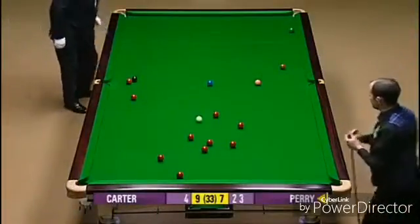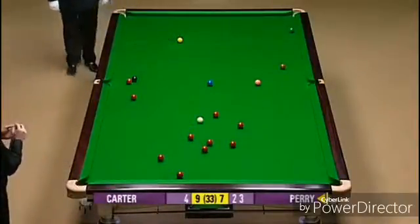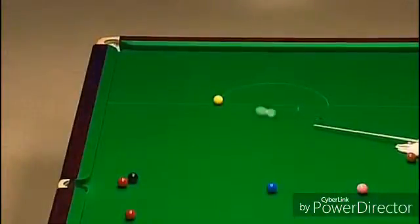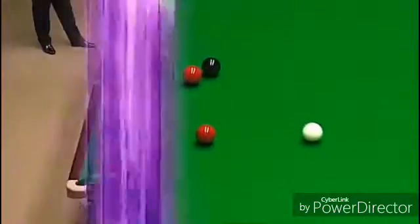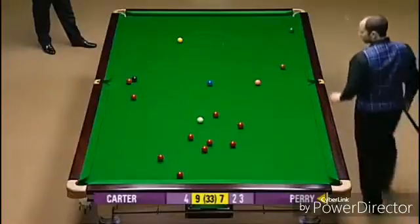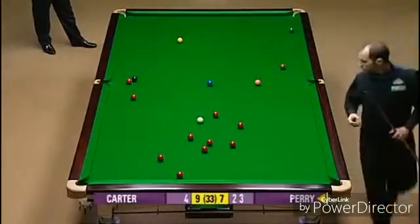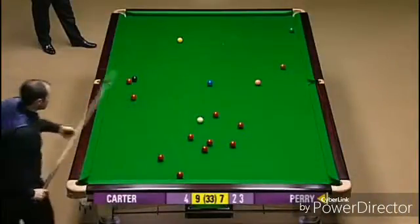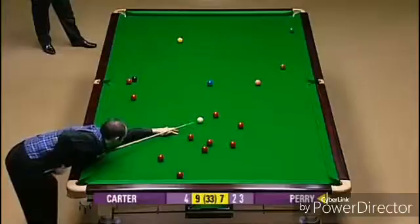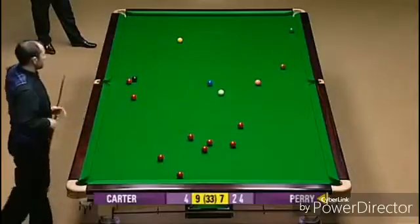He tried to just nudge the black on the way past, which would have brought that into play, but he was always going to be on a red. But if he had just flicked the black, it would have developed red and black. But if he can get on the pink off this red, four.